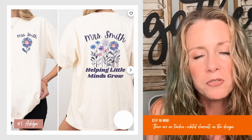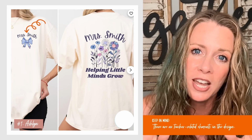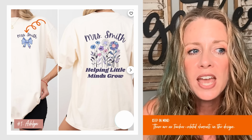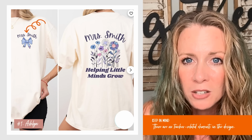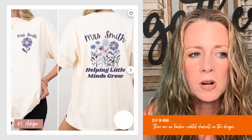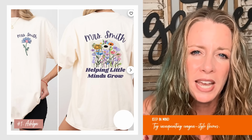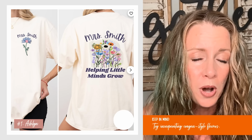So Ashlin might be able to find a way to incorporate a bow that looks like the shape of a pencil, which is very popular in the teacher niche, and make it have that color scheme that matches the colors in her design already. Another idea to maybe make this scream teacher a bit more is perhaps to have a similar floral pattern, but maybe it looks like it was hand drawn with crayons. You might be able to use AI to accomplish that.